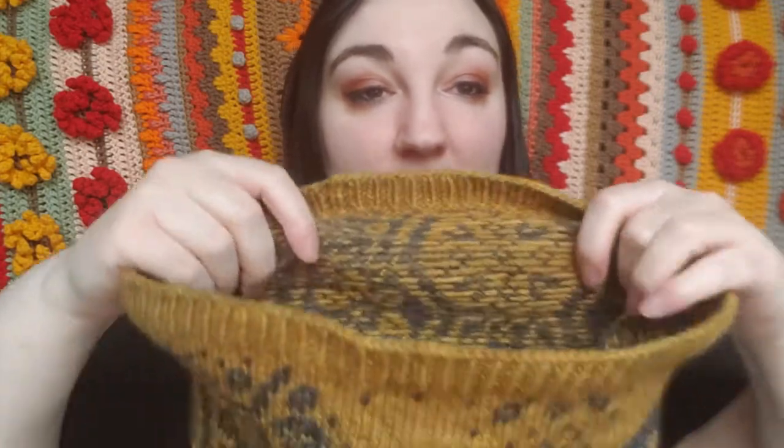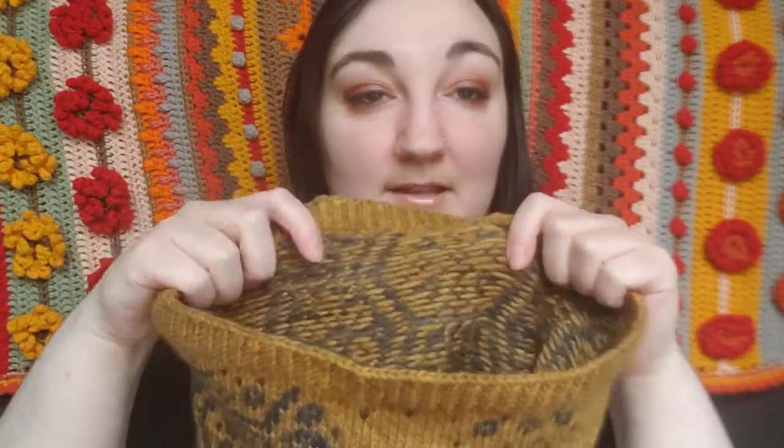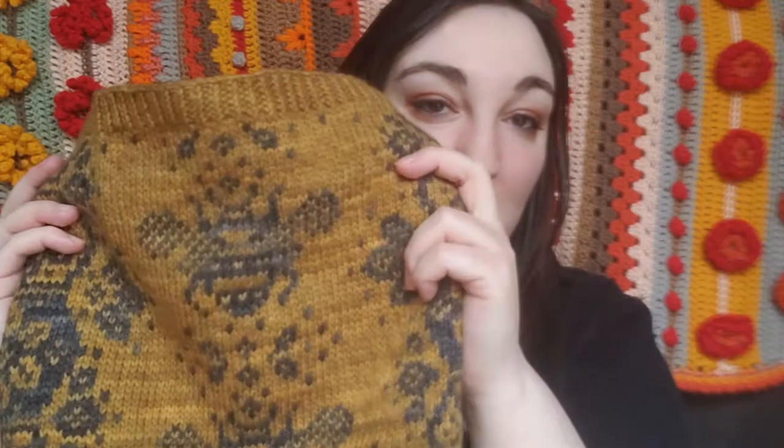So pretty. Also, I'm proud of my floats, so here you go. They look very nice and neat. So anyway, beautiful drape, beautiful construction. I love this accessory.